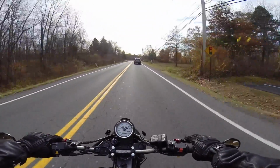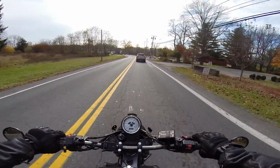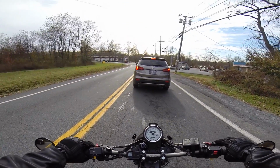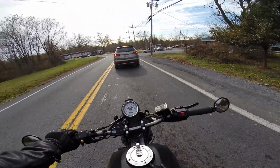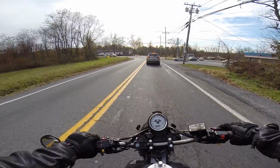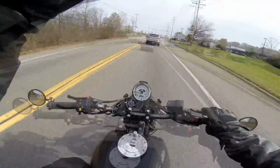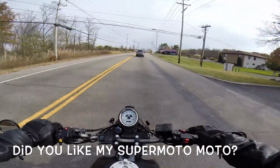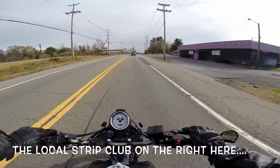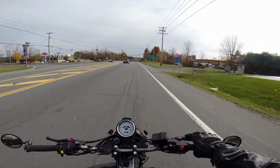I'll take it on a highway because I want to actually see what the exhaust sounds like. Not the exhaust, the mic sounds like, while fogging up. Just for that little extra smoothness. Is it 22 miles already? Jeez. How is that 22 miles? I don't get it.